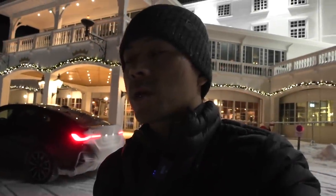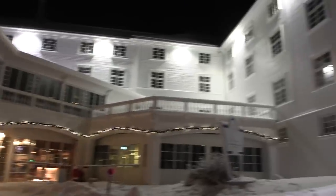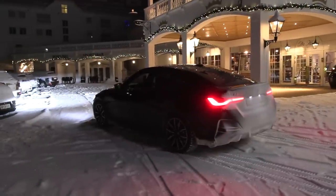We're now at Dr. Horn's hotel. I always stay here. See? Nice hotel. It's actually a wooden building. But okay, anyway, man, it's a sexy beast.